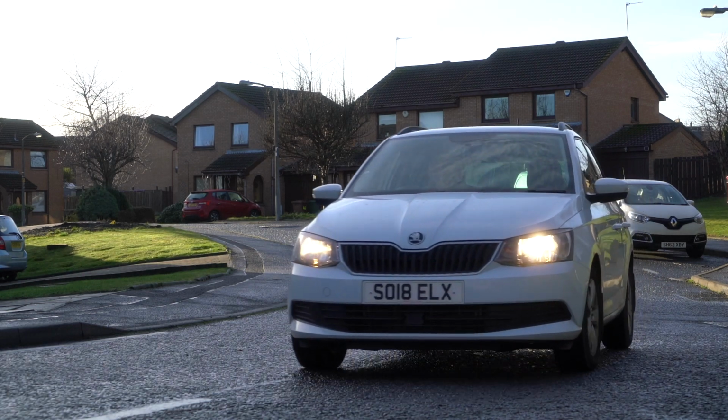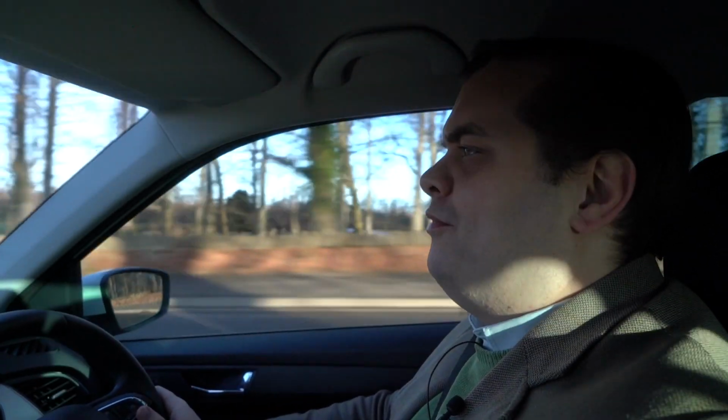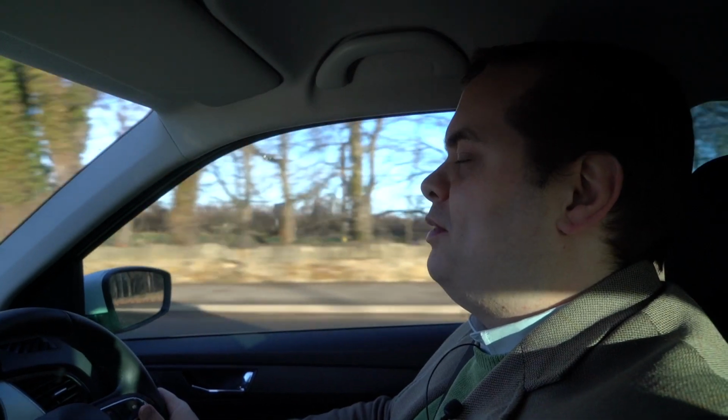So the specification levels on this 3rd generation Fabia are S, SE, SEL, and a Monte Carlo edition. This is an SE which offers the best type of balance between value and equipment levels.